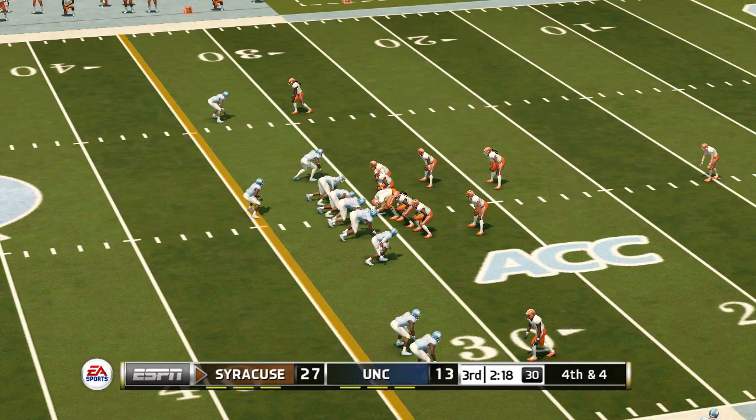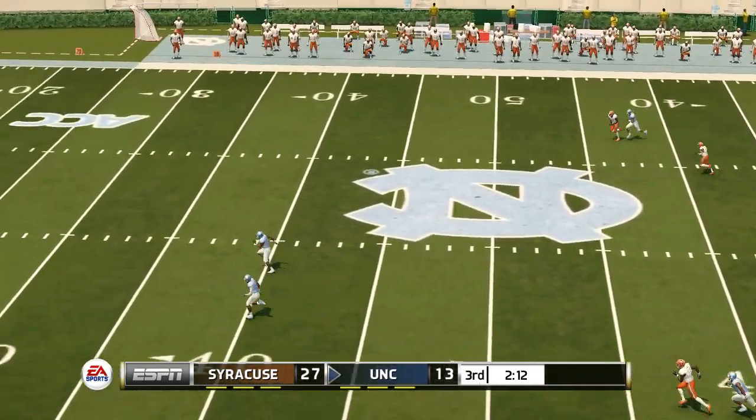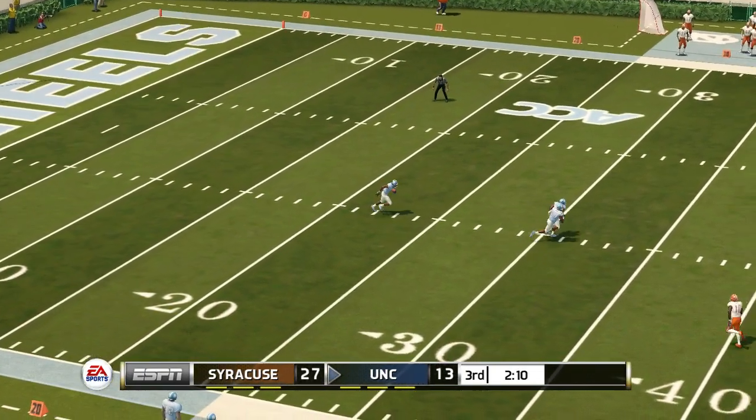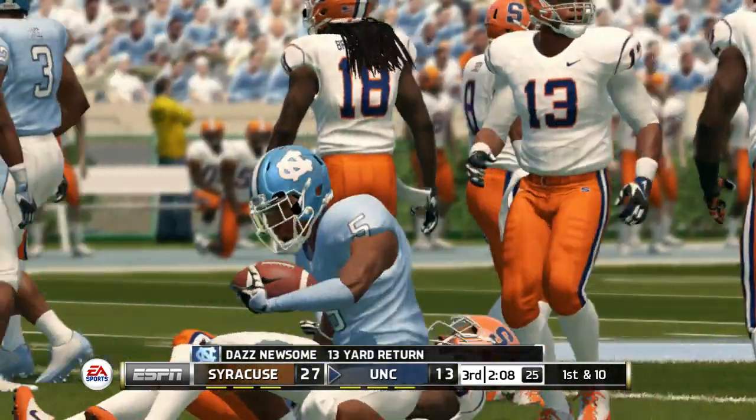Newsom is back to receive. It's away, and it's a booming punt. He makes it to the 35-yard line.